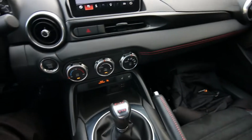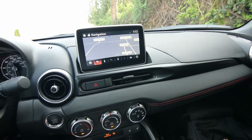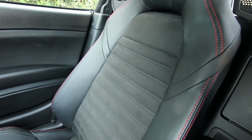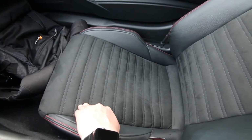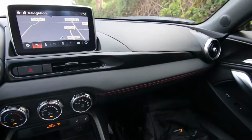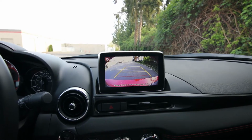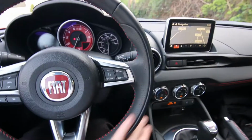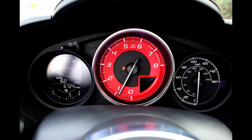You have a drive mode selector, auto climate control, heated front seats. This one has navigation, keyless ignition with push button start. Really beautiful suede and leather trimmed seats. Lots of suede. I wouldn't say real suede, it's like a synthetic suede cloth. Then you have synthetic leather and stitching on the dashboard. Rear parking camera. Nice leather steering wheel that feels wonderful in your hands, and I love how the tachometer is red. It also sounds pretty good, with a nice raspy exhaust system.